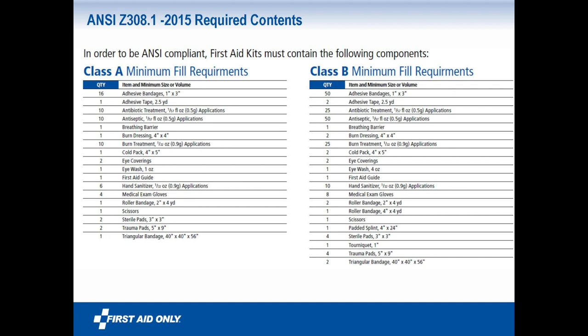When it comes to required contents, this gives you a look at the Class A and Class B minimum fill requirements. And when we say minimum fill, this is what, when you fill your kit or cabinet up, here's what it needs to be. That doesn't mean if you get below 51 by 3 bandages for a Class B that your kit or your cabinet's out of spec. Just saying, hey, when you fill it, make sure you fill to that, and make sure you're keeping an eye on it. Make sure you're refilling it when needed. Obviously, you can see in Class B, it's going to have that broader range of products, more products available.